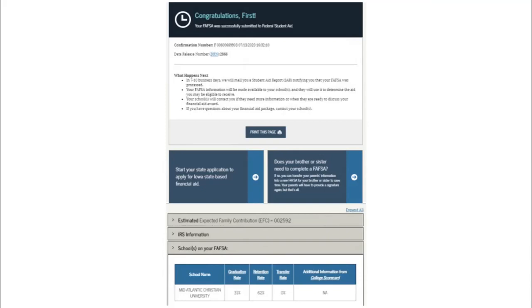And one other thing about the data release number, this is the only place you're going to be provided it. The college can actually make FAFSA changes for you if you need them to.